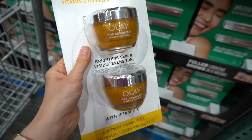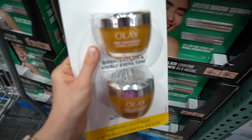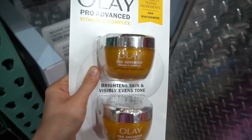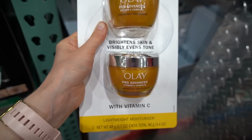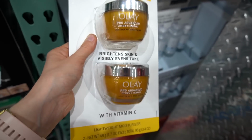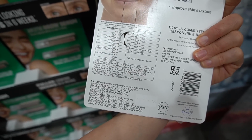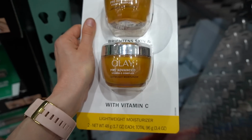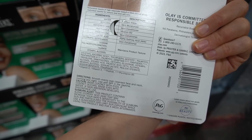Speaking of that Cetaphil vitamin C serum, when I was filming that in my head, I was thinking to myself, I bet Olay has something very similar, but more expensive. And so I would say this is looking kind of similar. This also is a 3-O-ethyl ascorbic acid vitamin C. It's in a cream rather than a lightweight serum.